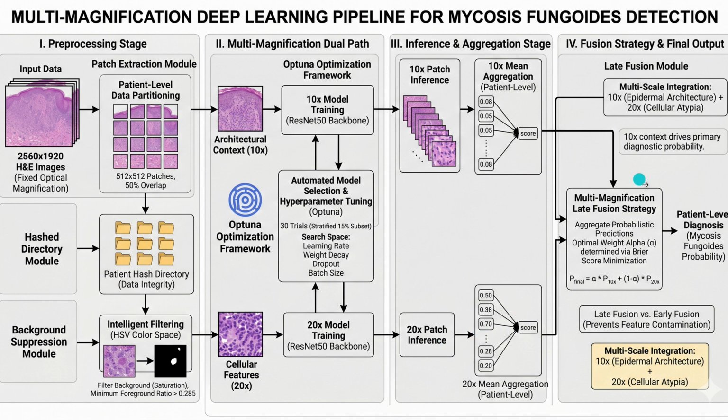Here comes the late fusion model, where we had to get one grand prediction from the two classifiers. We used a weighted probability prediction, and to find the right weight, we used the Brier score for each classifier. We took the lowest Brier score for the 10x and 20x and plugged them into the given equation, and we get a final probability of whether the 10x and 20x images contain mycosis fungoides or not.